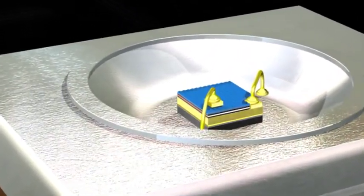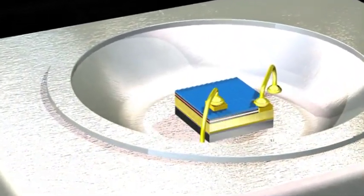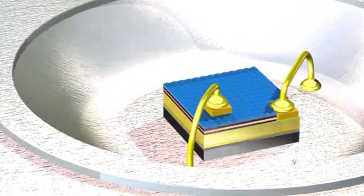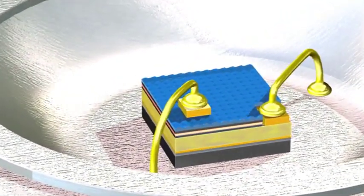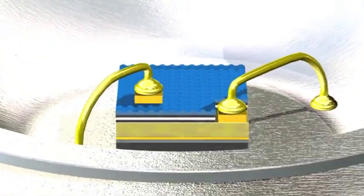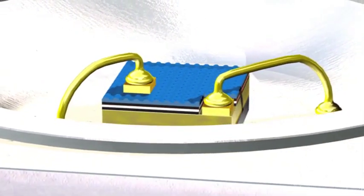OPTEK Technology is a world leader in visible LED thermal management and can provide solutions to our customers' most demanding heat challenges. This video reveals that heat generation is an extraordinarily complex issue and must be left to the experts.